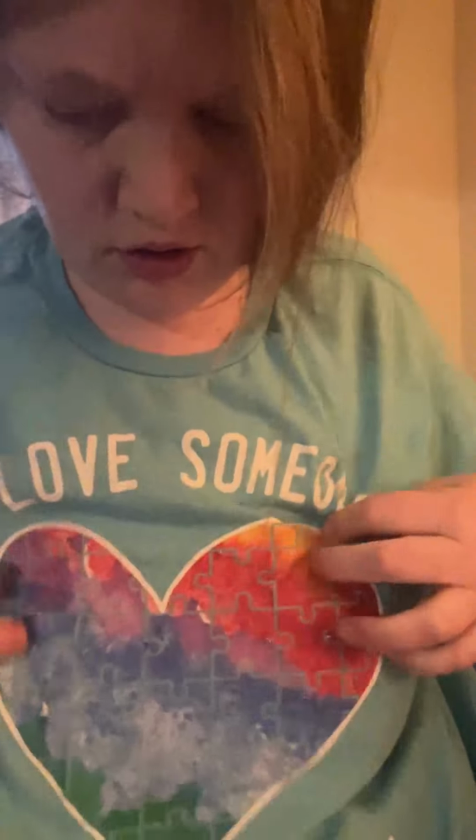Okay. I'm wearing the pants I told you guys that I was gonna wear today. That's these that I have on. I'm wearing this shirt. It says, I love someone with autism.